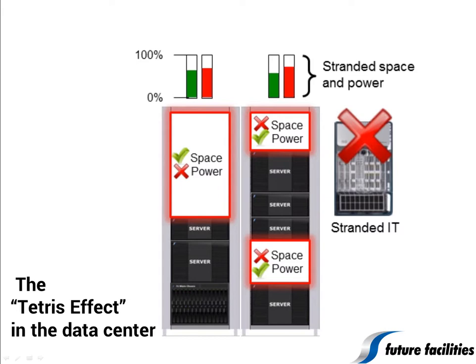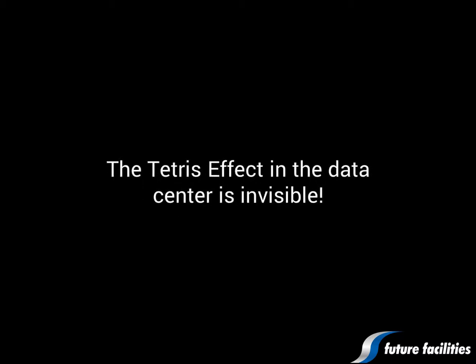But wait, IT equipment requires cooling also. Can you see the Tetris effect on cooling? No? You can't see it? That's right, because cooling is invisible. It's done by airflow, which cannot be seen or measured in the data center. This highlights a major challenge for the operator.